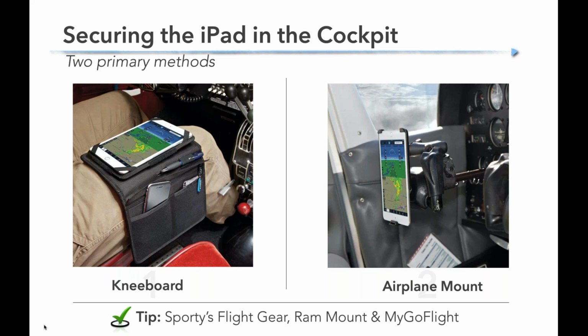Those range from no frills, a very simple board with some straps, all the way up to more complex and feature-rich models with pockets and pen holders, like you see on the left-hand side. I put the brands we like best across the bottom, and price points range from $20 up to $200. So again, just like the iPad itself, there's a wide range of pricing and options when picking your mounting option. For the knee boards themselves, there's the Sporty's flight gear line.